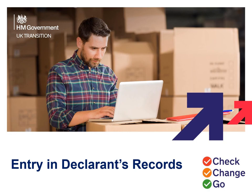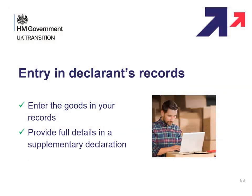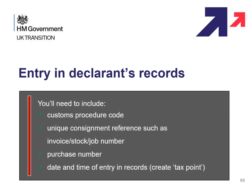Now, entry in declarant records. You'll need to be authorised to use entry in declarant records before you can make an import using the procedure. You can then enter the goods into your records and provide full details about them in a supplementary declaration. You'll need to include the following information in your records: the customs procedure code, a unique consignment reference, such as an invoice number, stock record number or job number, the purchase number and, if available, the sales invoice numbers, the date and time of entry in records, creating the tax point, which is used for working out VAT payments later.